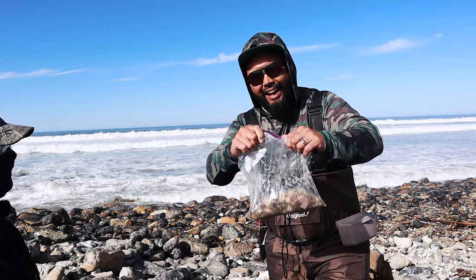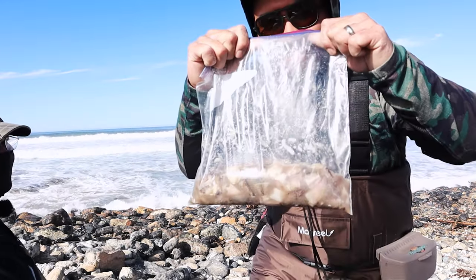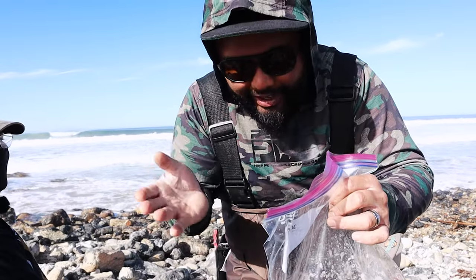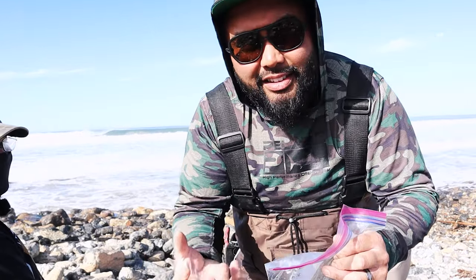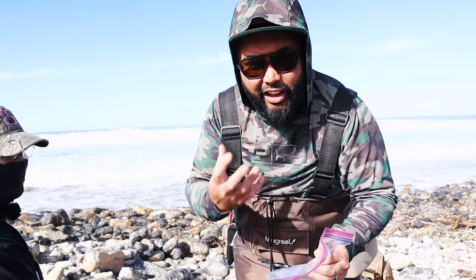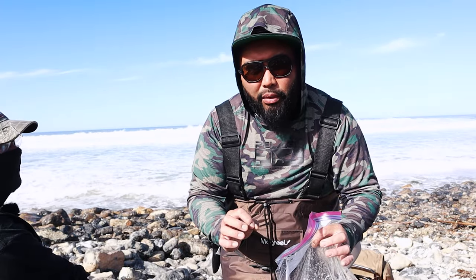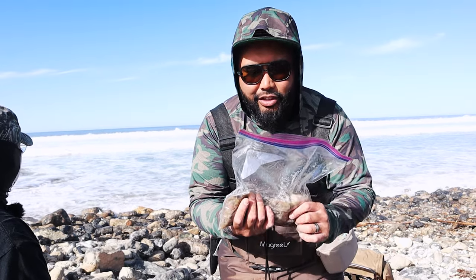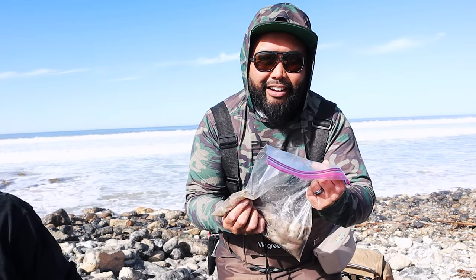I have something pretty special that I'm gonna show you guys right now. It's a big old bag of calamari. Squid. But what's special about this squid, after I chopped it up, I added some salt to kind of help firm it up a little bit to stay on the hook better. That's the goal with the salting process. But I also added garlic powder. So this bag actually smells really good if you like garlic.